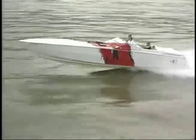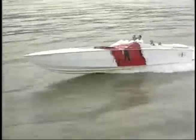38-footer, big block Chevrolets, Speedmaster outdrives on it. This is what the sport was all based around. Here's Rich Mazzano with his 38-foot slingshot, getting some air there. See that again.